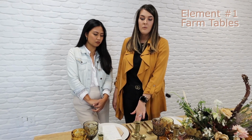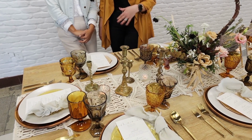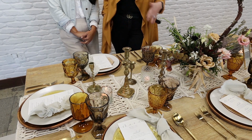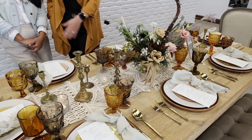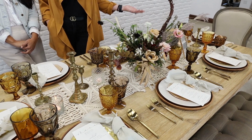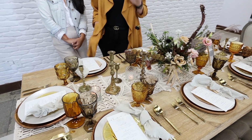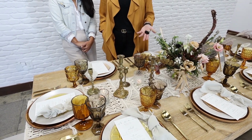What you're seeing here would be considered an upgraded table. There's a lot of different names for these. Some people call them farm tables or just wood tables. Basically it's a really pretty table that does not need a linen. They obviously make a statement and are fun to play with. So we chose to not linen this and just accent it with a runner. Or sometimes if you want to do a mixture, you could do half linened tables and half non-linened tables, which looks really pretty as well.